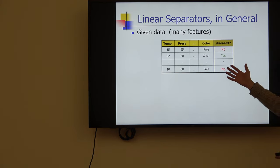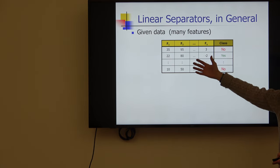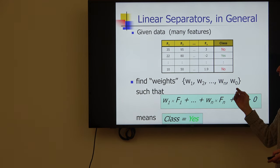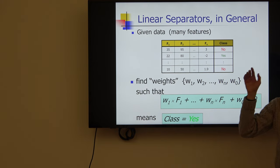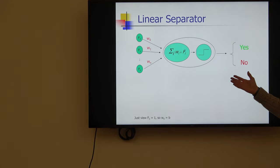Now, the same idea applies for many features, not just two dimensions. I could have these different features over here, and now I want to find weights with the property that if the linear combination of the features is bigger than 0, I say yes. If it is greater than 0, I say yes. Otherwise, I say no. So let me give a little picture here.